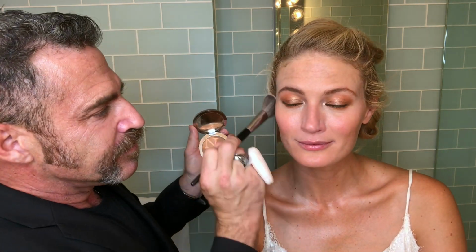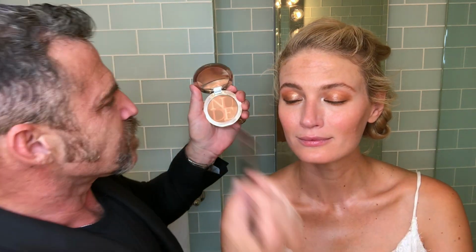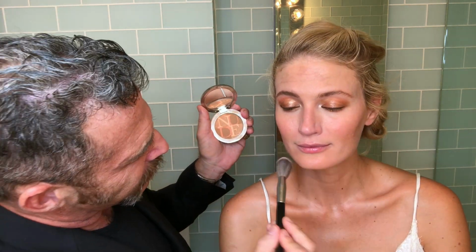It's like a blushy bronzer. I'm blushing, but in the sunshine. It's stunning. So I love what I call the trifecta. First it's the Dior Nude as a contour, then it's the blusher, and then it's the RMS highlight. Oh my God, this looks gorgeous on you. You are truly toasty.